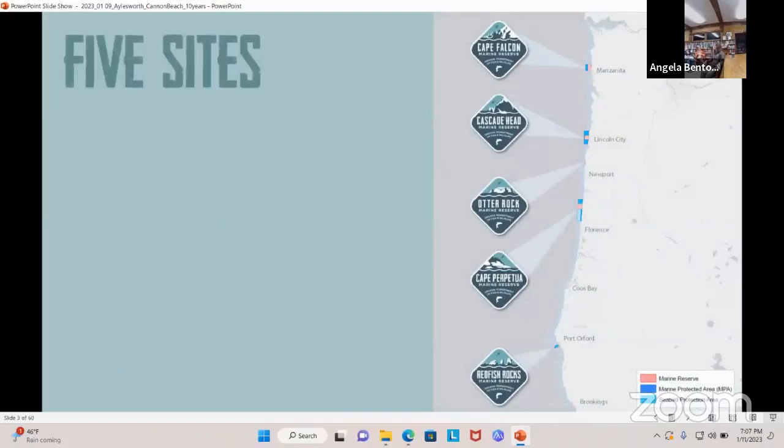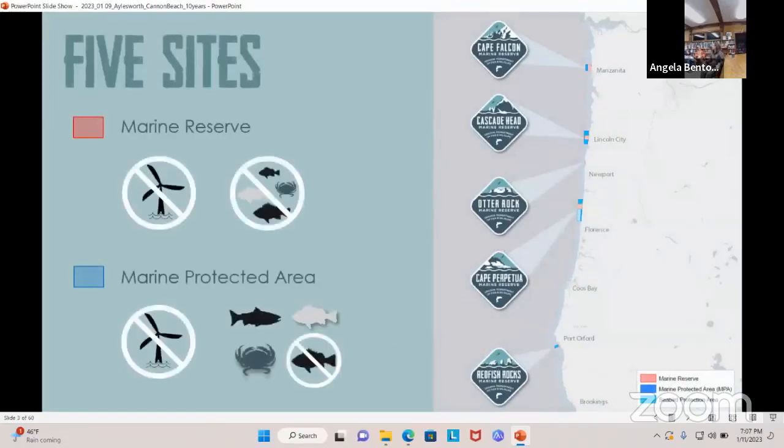So we have five sites off the Oregon coast. And when I say marine reserve, I'm talking about a place where ocean development and fishing is prohibited. And those are these places in red that you can hopefully see off of that map. Many of the marine reserves are also surrounded by a blue marine protected area. So that is a place where ocean development is not allowed, and some, but not all types of fishing are allowed. So there is some conservation happening in those areas as well.